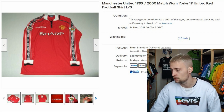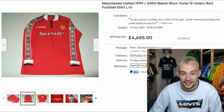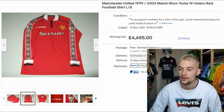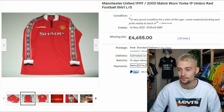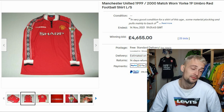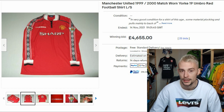Of course, it's Manchester United, so we got a bit of interest. 25 bids. And it ended up selling for £4,655. Wow, that's a lot of money, guys. Just imagine if you had bought a few of those 10 or 15 years ago. That's just crazy. That's madness. But, you know, it's Manchester United. They're always going to be interested in it, especially from this period of time when they were very successful.